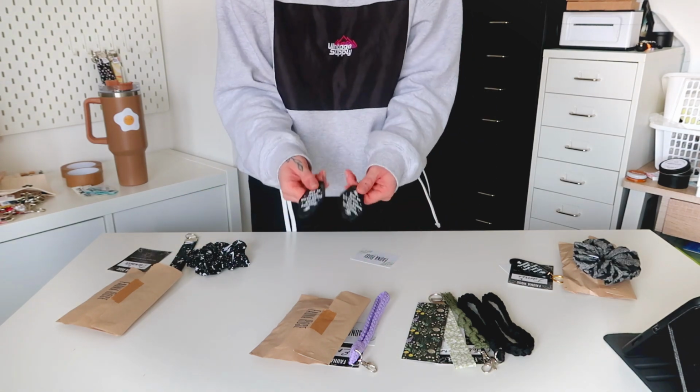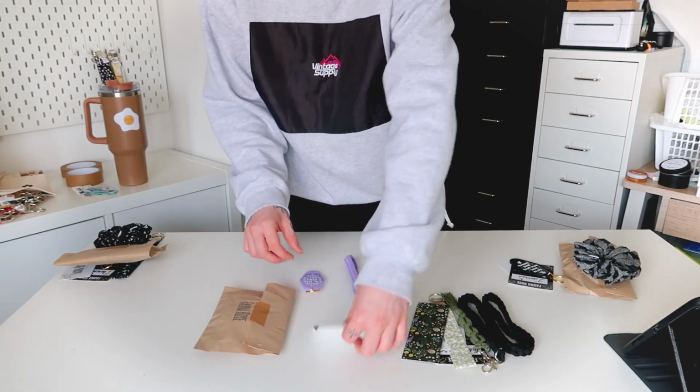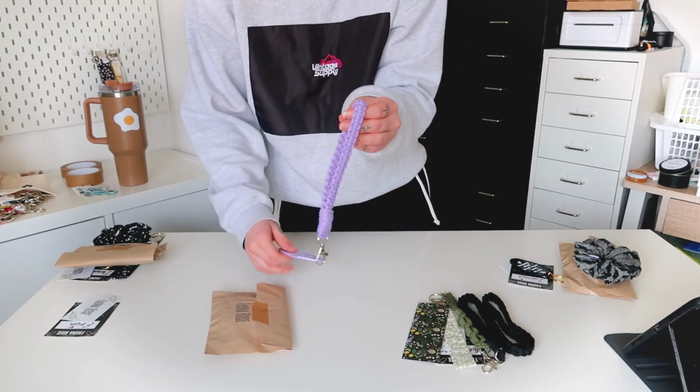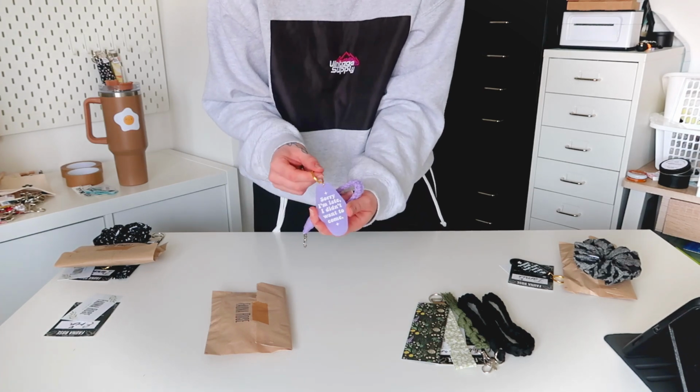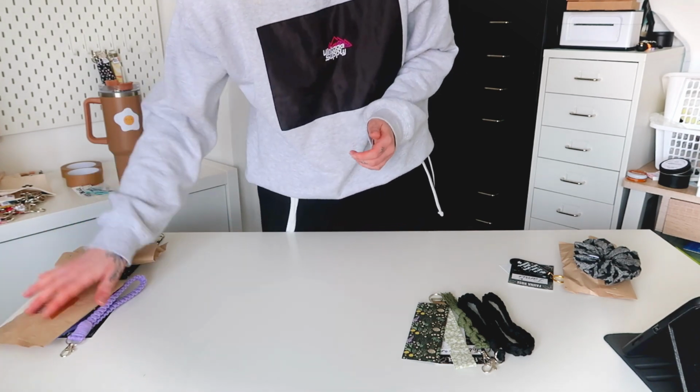And then she's got two of the ghost hunting key rings, which is amazing. And then Erin has also gone for a little matching set. We've got the lilac macrame wristlet and the "sorry I'm late I didn't want to come" keychain. So Erin also has got a mystery pack for the birthday celebration.